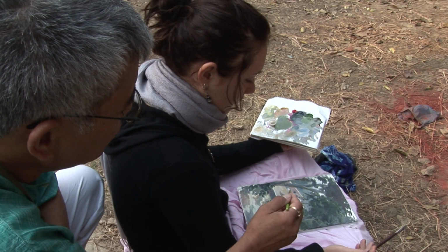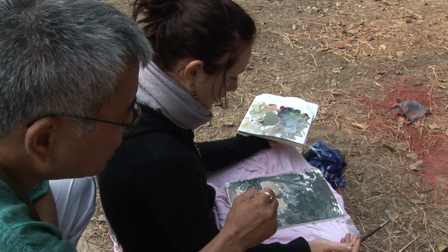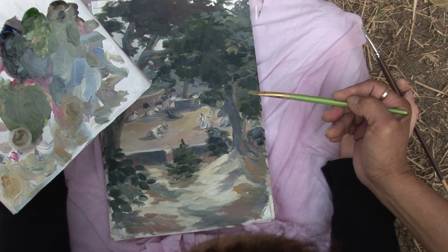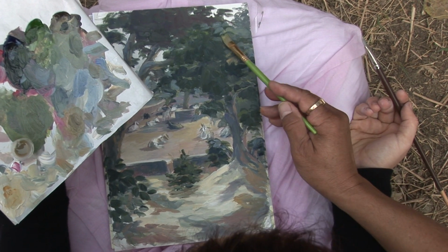Yeah, you have a nice sense of mixing that nice purple, green, blue color. And then for the highlights, instead of just adding white, you could also add a little more pink, especially for the leaves in the foreground. Being a little warmer.